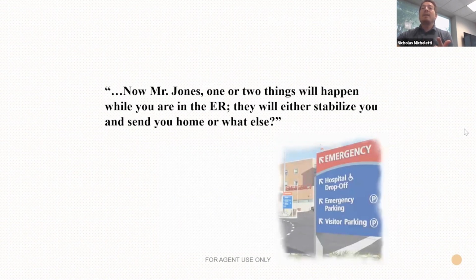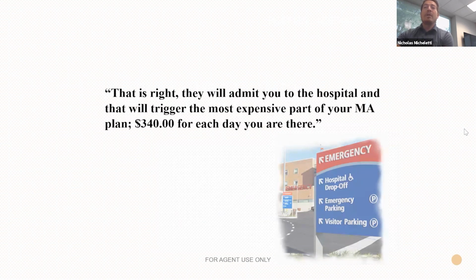And now that they have you in the ER, one of 2 things are going to happen to you. They're going to stabilize you and send you home, or what else? Mr. Jones is going to turn back to you and say, well, they're going to admit me to the hospital. You're going to say, that's right. They're going to admit you to the hospital. And that's going to trigger the most expensive part of your Medicare Advantage plan, that $340 copay for each day you're in there, up to 5 days, or up to $1,700.